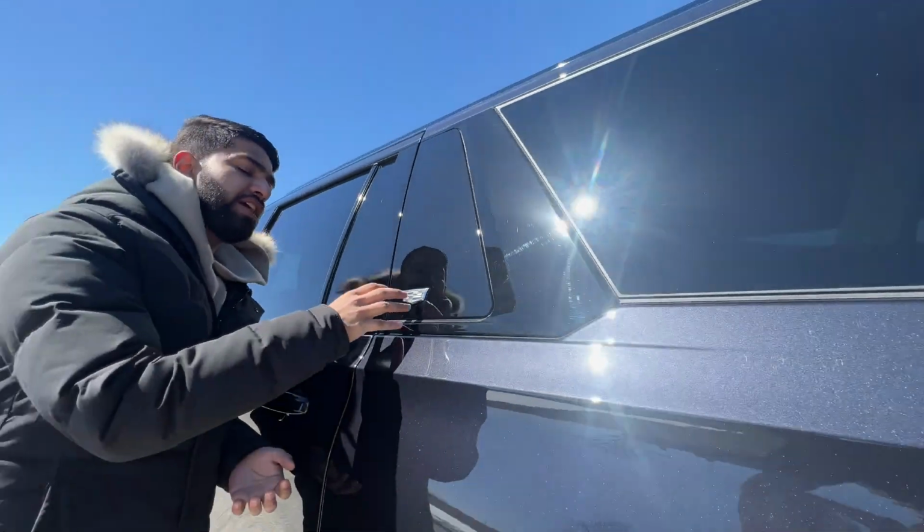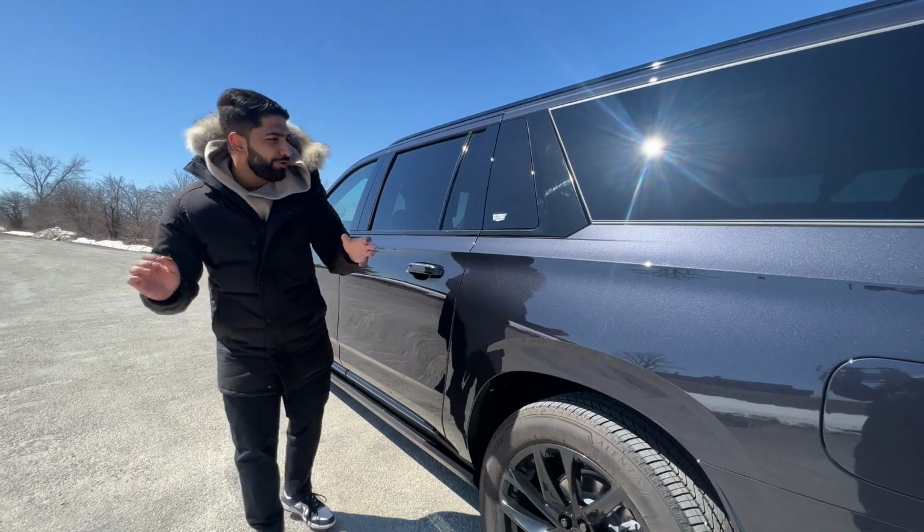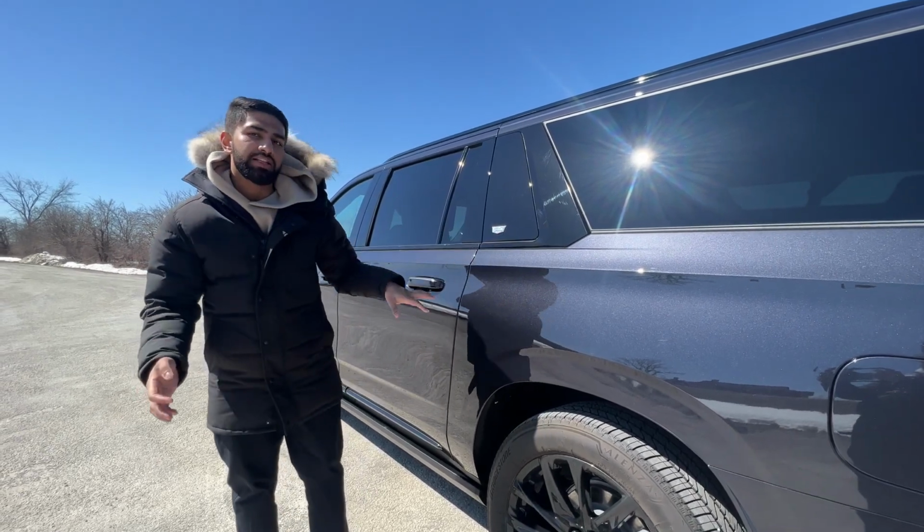We've also got a Cadillac logo right here on the C-pillar of the Escalade, which looks very nice. It's to remind other drivers on the road that this is a Cadillac, not just any other car. This is again monochrome because of the Onyx Black package.